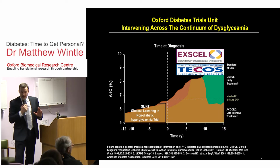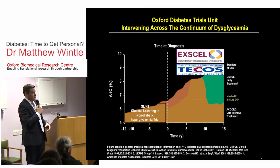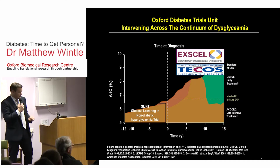And a pilot study that's going on right now is the GLINT trial, and this is using metformin, a drug we all know very well, but this time in early pre-diabetes, so high cardiovascular risk and dysglycemia, but not yet in the diabetes range. And if that proof of concept trial goes well, we'll kick off a 14,000 patient study in the UK.